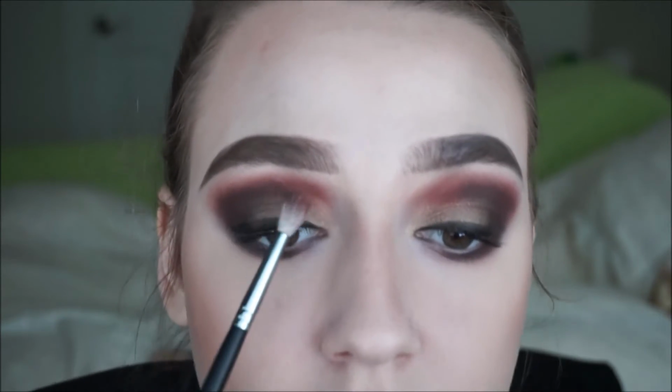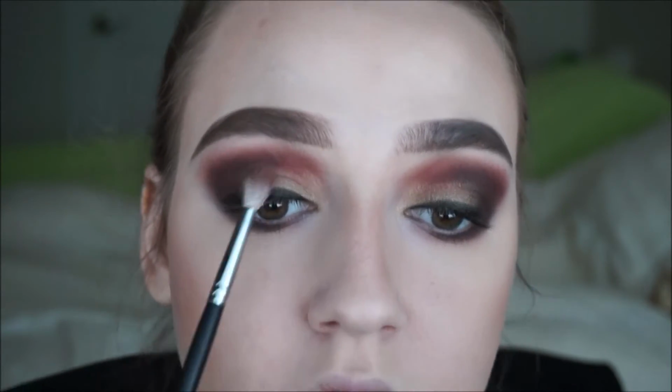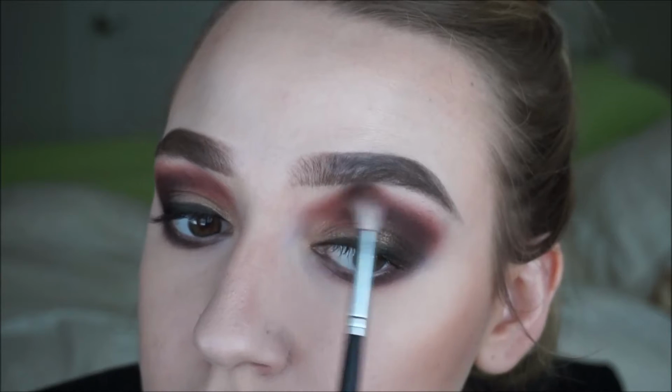I feel like it looks a lot better now that I have the rest of my face on. However, my face kind of looks like garbage right now. I don't know if you can tell on camera, but I feel like it just looks... Taking a tiny bit of Drama, and I'm just lightly dusting that into the inner part of the eye.